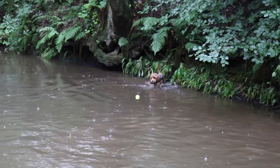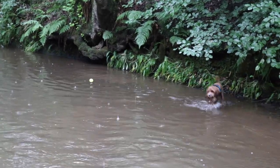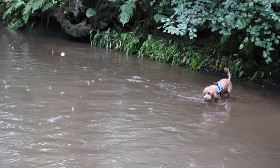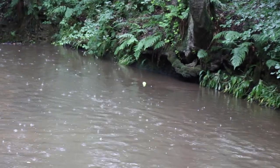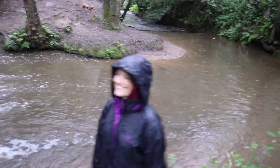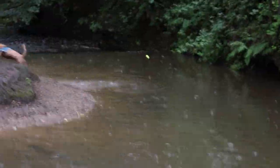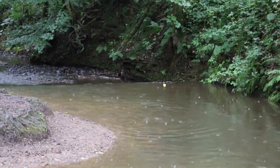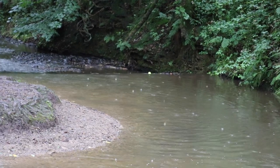So an update on Bailey refusing to bring the ball back. Well, go on, Bailey, get it! Changed his mind. Bailey, what are you doing? Oh, dear. Bye, ball. I can't believe he's just done that, Idris. Oh, no, has he changed his mind? No, he just doesn't like it. Oh, it's about to be gone forever. Over it goes.